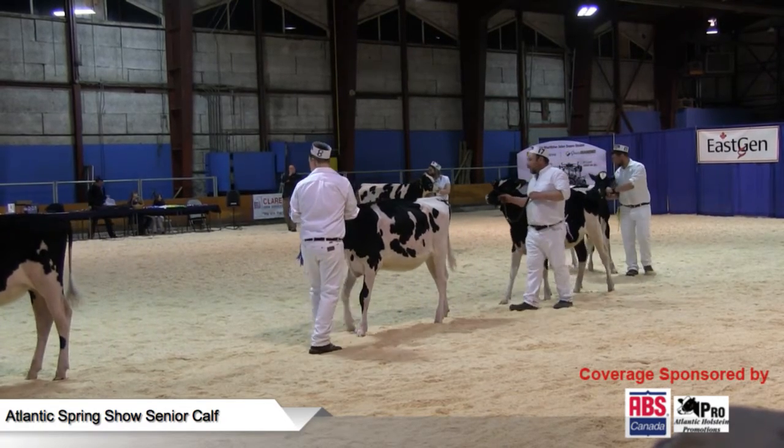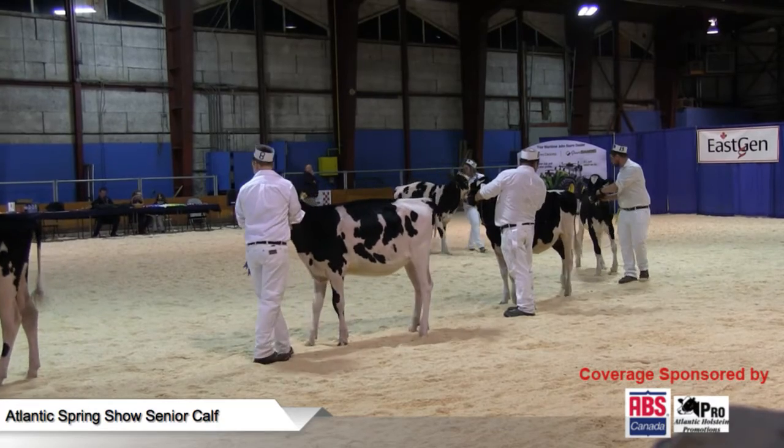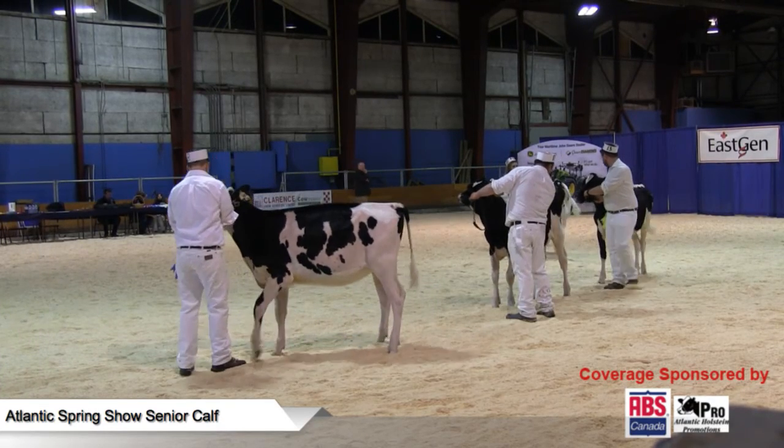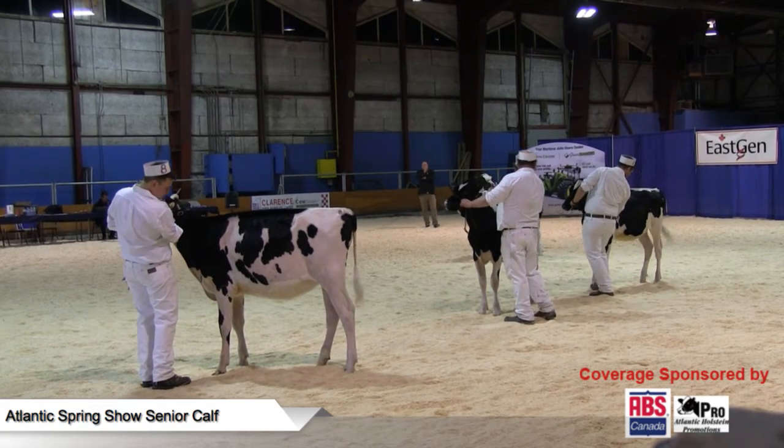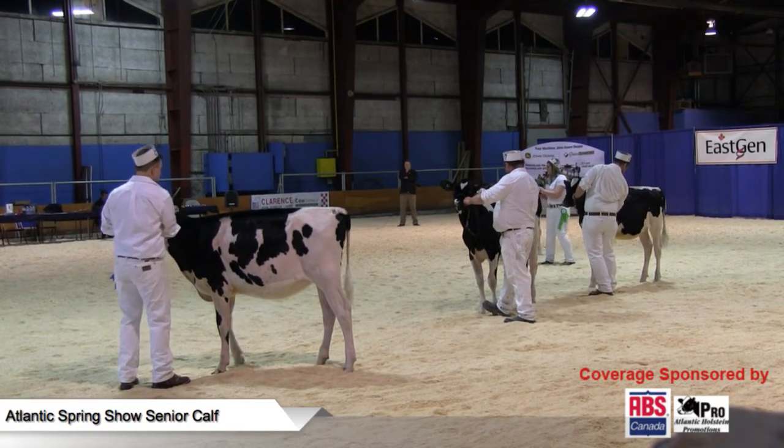The heifer in fourth over the heifer in fifth. Today I give her advantage in the rear region, the way her pin bones are set, and she's really clean all the way down through.